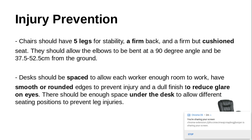Desks should be spaced to allow each worker enough room to work. Again, being tight and crammed isn't good for you. They should have smooth or rounded edges to prevent injury, a dull finish to reduce glare on the eyes. And there should be enough room under the desk to allow different seating positions, so you can move your legs around.